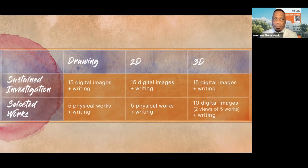We have our sustained investigation, and this is going to represent the bulk of your APR portfolio. This is going to contain about 60% of the work that you'll submit. And then the final portion is the selected works. So basically your selected works, that's going to represent 40% of that APR portfolio.